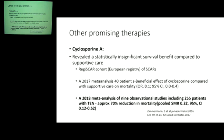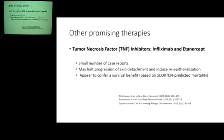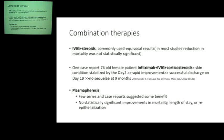I found several studies on cyclosporin, and this was recently presented during the conference as well, that it has shown a lot of promise, especially in a 2018 meta-analysis including 255 patients with TEN. Approximately, it reduced the mortality by 70%, and mechanistically it should make sense that cyclosporin decreases T cell activation, so it can benefit some patients. Also, TNF inhibitors, including infliximab and etanercept, have also shown promise in recent studies. Some studies have shown IVIG plus steroids is better than using them by themselves, but we don't have strong data.